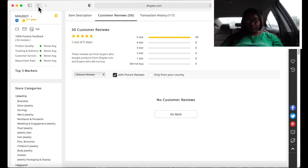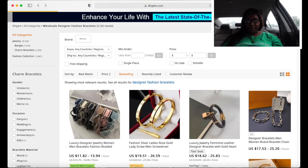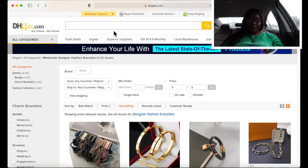So we're going to the reviews. With pictures, they don't have any. So I don't really, I like picture reviews. So I'm going to go on out of here.